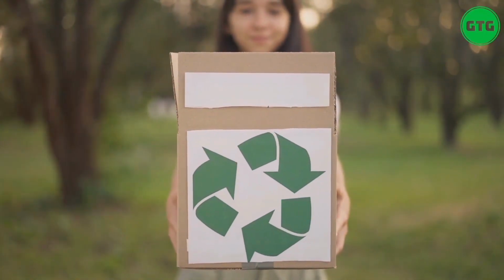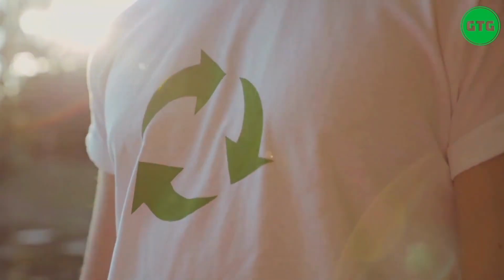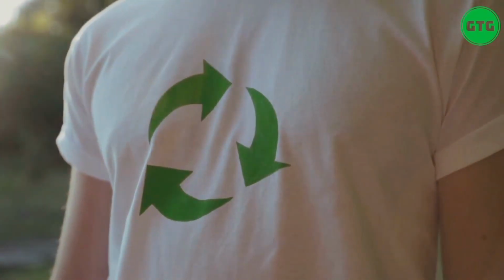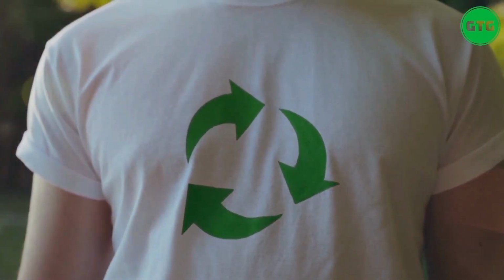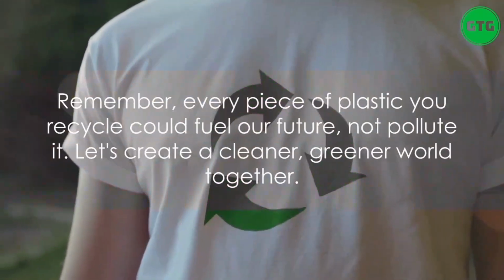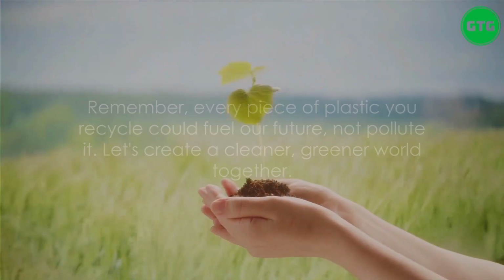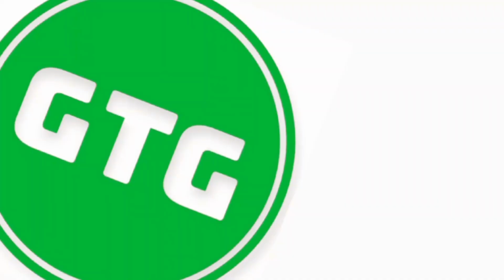We are on the cusp of a sustainable revolution, where the seemingly impossible becomes possible, where our waste becomes our wealth. But this revolution can only happen if we all take part. The choices we make today determine the state of our planet tomorrow, so let's choose wisely. Remember, every piece of plastic you recycle could fuel our future, not pollute it. Let's create a cleaner, greener world together.